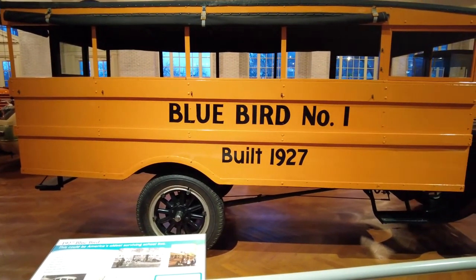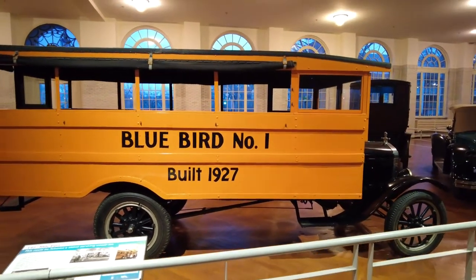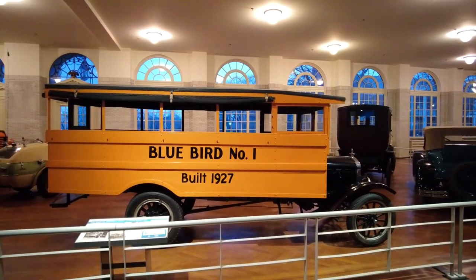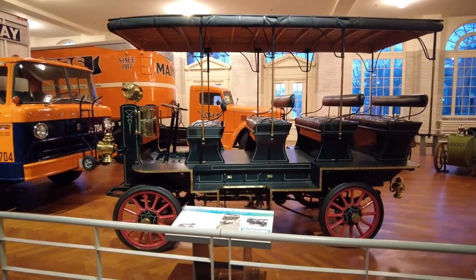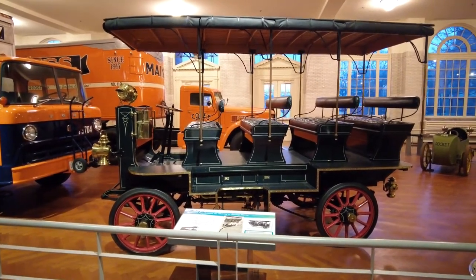And over here, a 1927 Bluebird school bus. Believe it or not, this is a school bus. Imagine sending your kids to school on this. And in 1906, this would have been your public transportation on this Rapid bus.